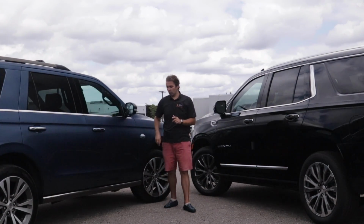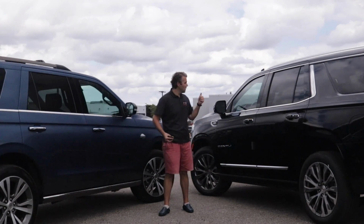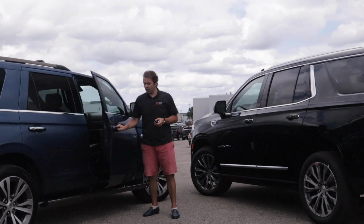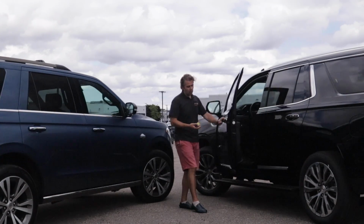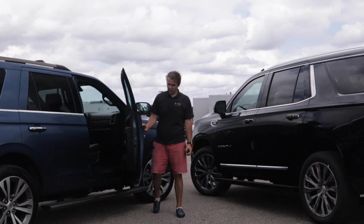But what do they have in common? Well, first of all, with your keys in your hands, of course, you have keyless entry on both, power mirrors on both, and running boards. So once you open the door, the running boards come out on that side, and then the same thing on this side as well. They do take a bit longer in here, faster it feels like on this side.